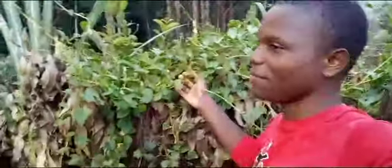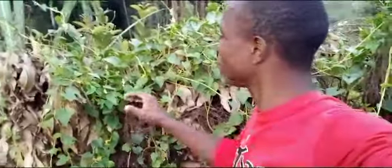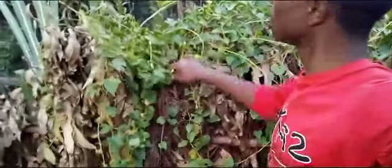So guys, this is one of them actually. By the way, this is the one I like most, because this we call in our language enderema. If you are from near Kisii, you know this one. Very sweet, because it is soft. With this one you cannot require oil. You can cook it. It's very, very simple.